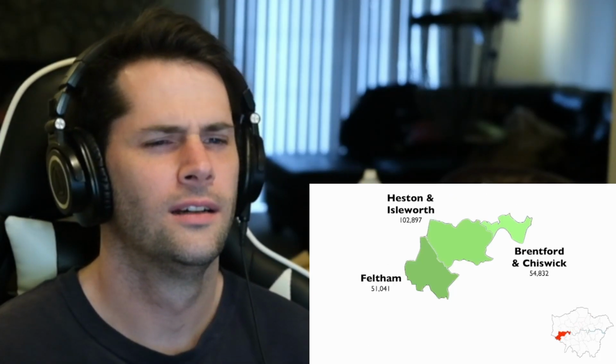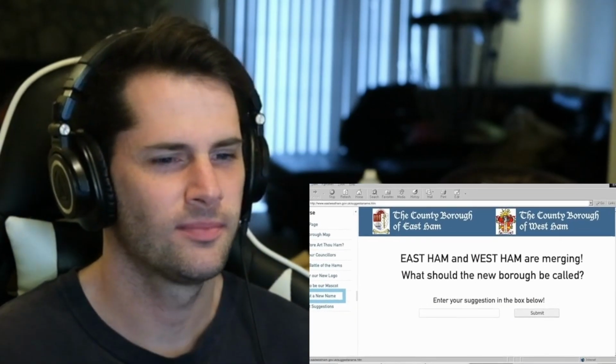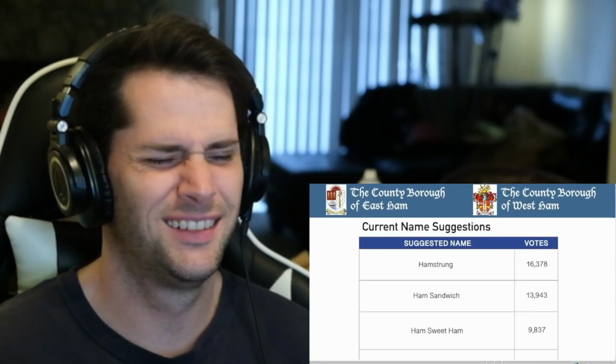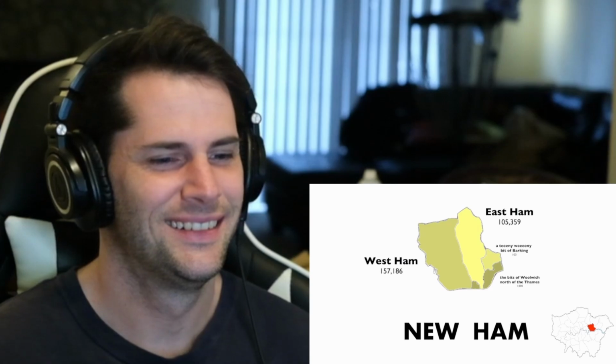If councils couldn't agree on an existing name, they either had to come up with a neutral compromise or have a neutral compromise imposed upon them. East Ham and West Ham put it to local residents to pick a new name, which predictably resulted in the suggestions hamstrung, ham sandwich, and ham sweet ham. The councils ignored these and became Newham, or Newham.